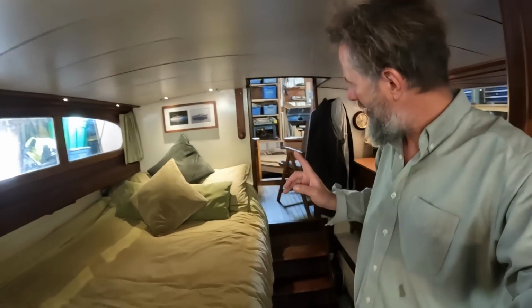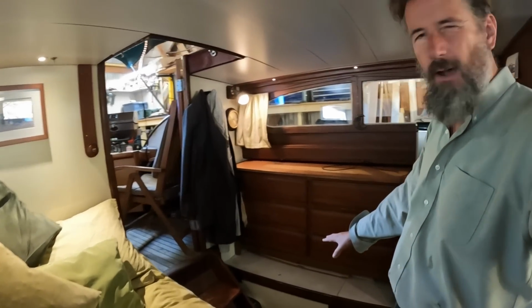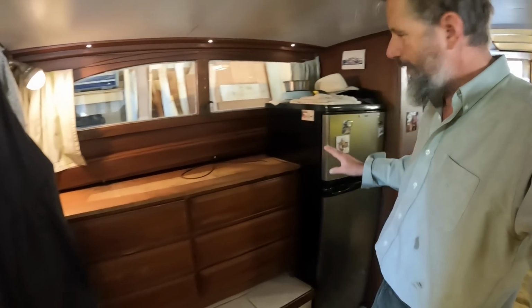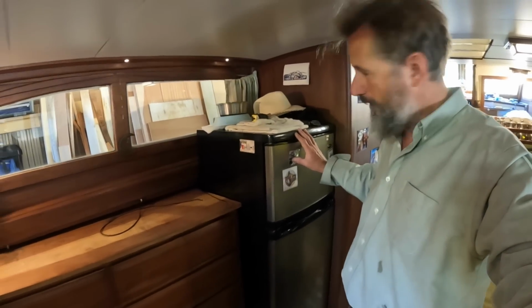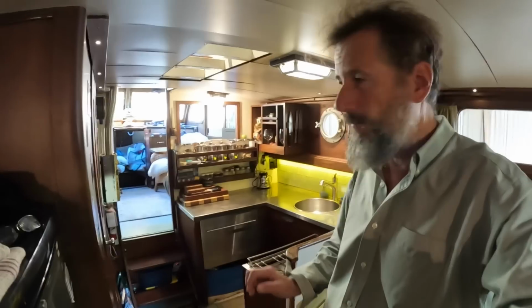Slightly less elegant was a Craigslist dresser find that we plunked on top of the old settee that was here to create some dresser space for her. And of course, because a big galley is a big part of Lady Zephyrus's joy of the boat, an almost full-size apartment-size fridge was definitely part of the solution.